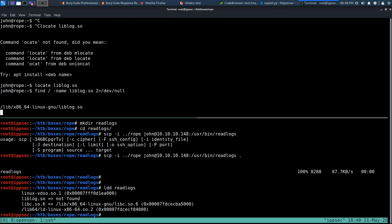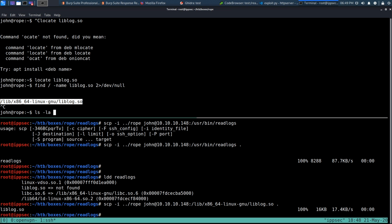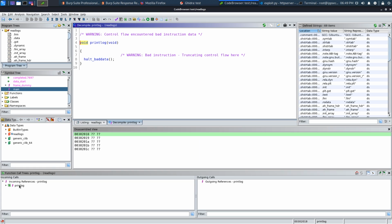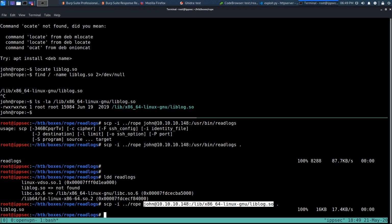Kind of want to revert this machine because it's going so slow, but we found this, and what we can do is scp this file to us, and if we just do ls -la on the file, let's copy this again. We can see it's chmod'd to 777. So we can overwrite this binary, and we can probably just create our own binary that calls printlog and then executes system. So let's try this real quick.